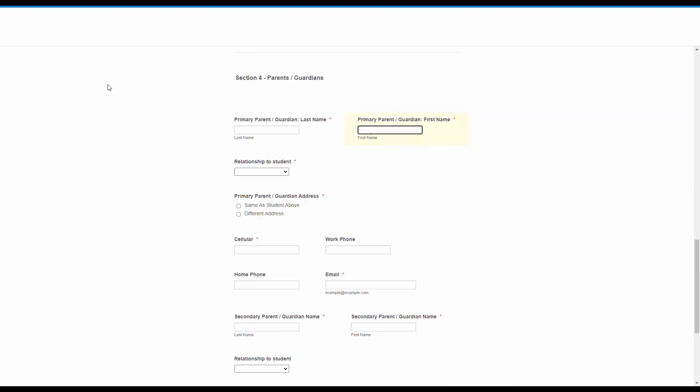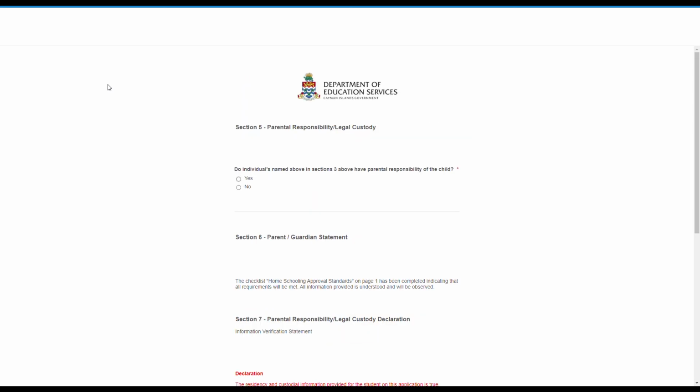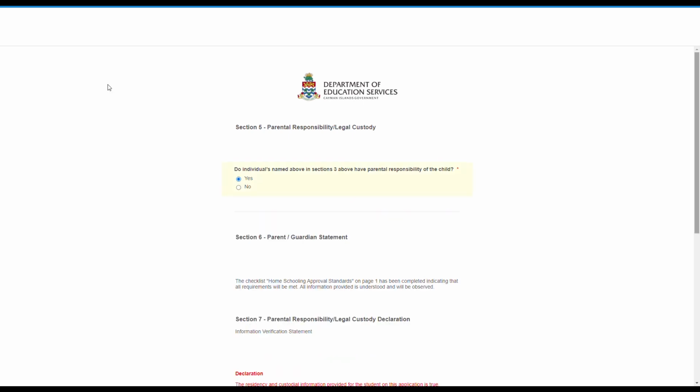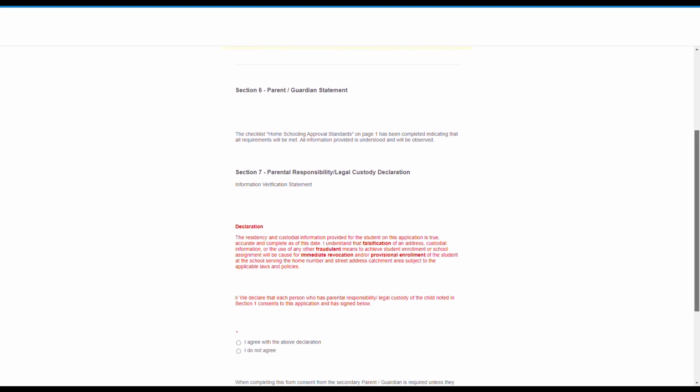Now we come to the parent and guardian section. There's a drop-down box where you choose your relationship to the student. Okay, now add the secondary parent. If the person applying doesn't have parental responsibility of the child, you'd need to attach the court documents showing who has responsibility here. You can read the parent-guardian statement and the declaration and check it if you agree.